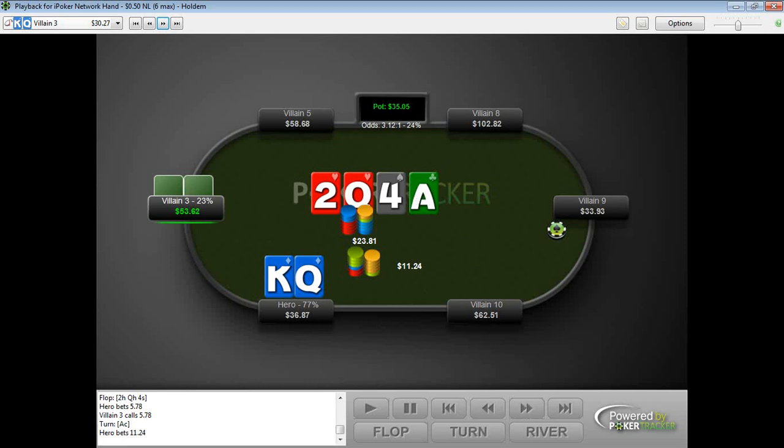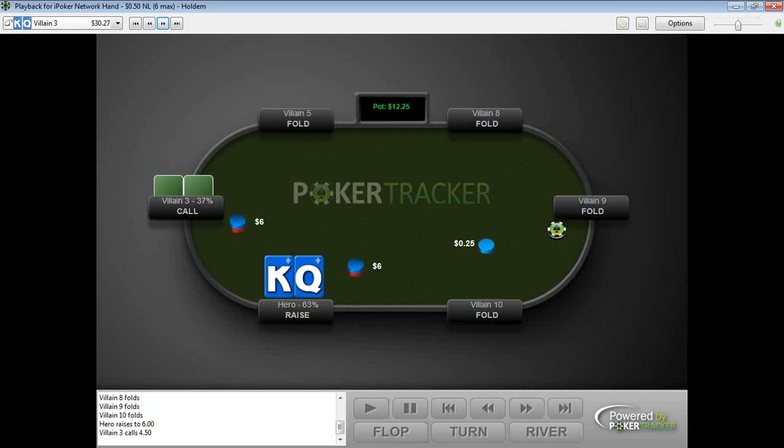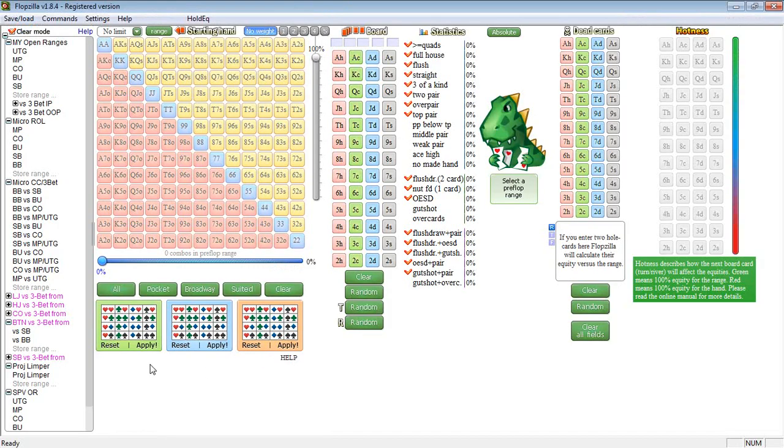In fact, let me just look at this one real quick on Flopzilla, because this is a hand I did want to review. So let's take a quick look, and I'm going to look at my combos here on this one. So let me just pull up Flopzilla.